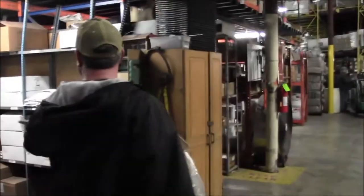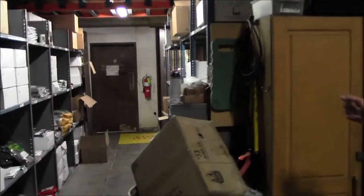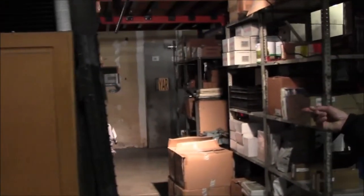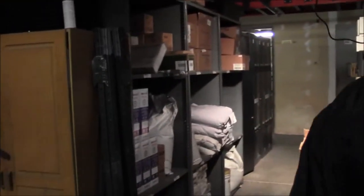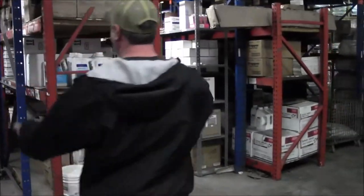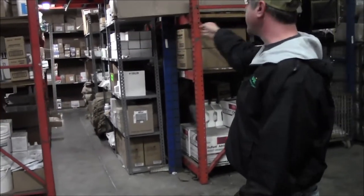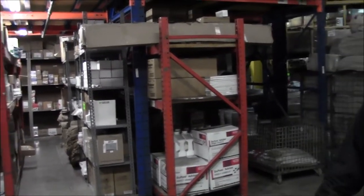Right here is our seed storage. This aisle, and half of this aisle is for seed storage. Right here, this is where we stock a lot of our PCO product. In these areas, right here. I'd like to try to keep it bunched together.